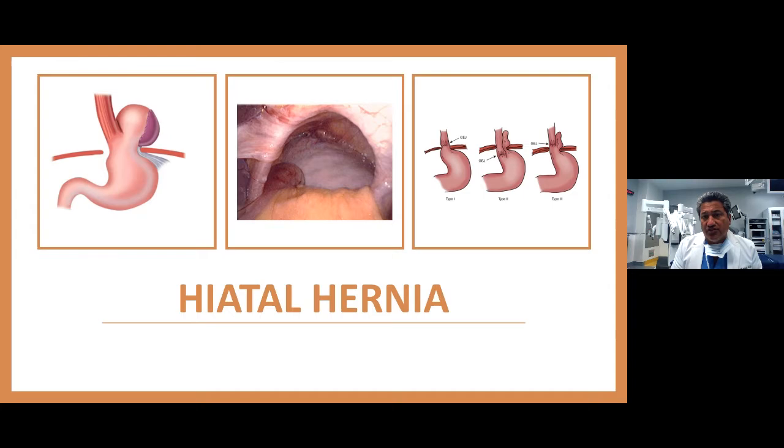Here's a picture of a hiatal hernia just to give you an idea. There are different types. We're not going to get into that detail, but you can see in that picture, in the middle, that big hole is the hiatal hernia, and inside you can see part of the stomach and part of the intestines. So hiatal hernias can get very big.